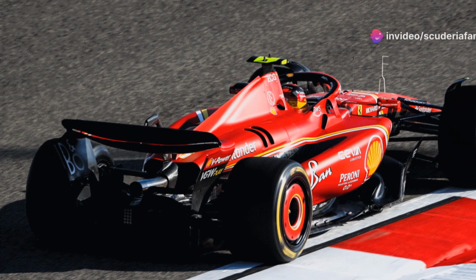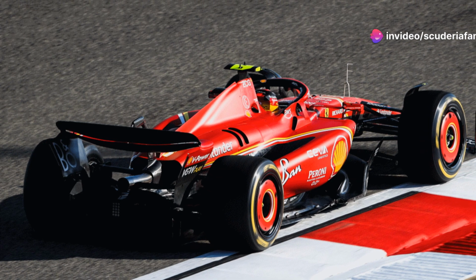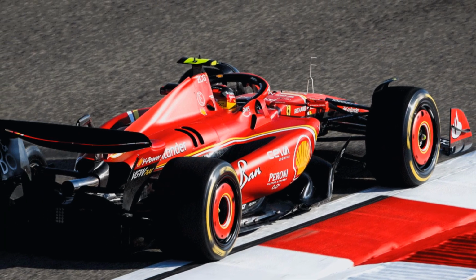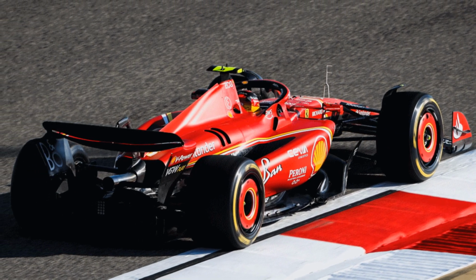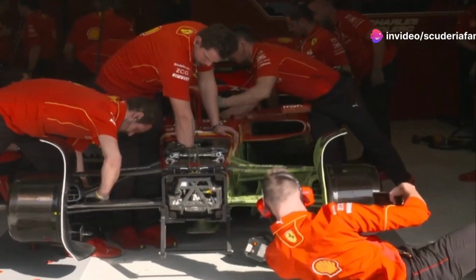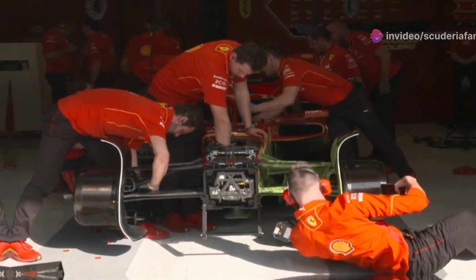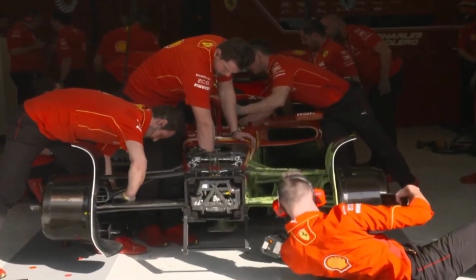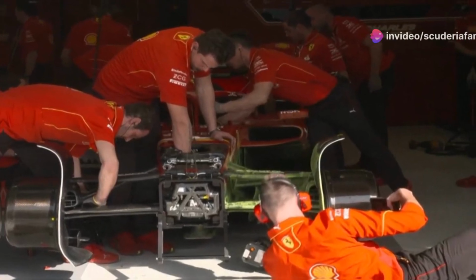FIA single-seater technical director, Nikolas Tombazis, explained on the Beyond the Grid podcast why it was necessary to introduce new regulations regarding chassis that take into account the characteristics of the new power units. He stated that cars need less drag and less aerodynamic resistance, and that the new technical regulations aim to address this issue. The total power provided by the 2026 engines is expected to be higher than the current ones, although with different characteristics of the power unit.